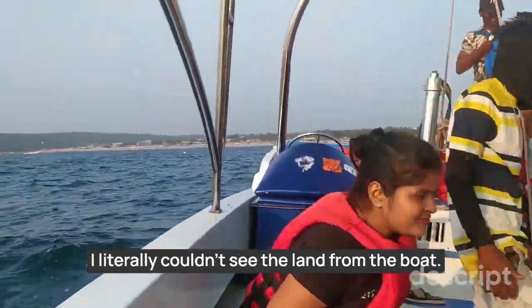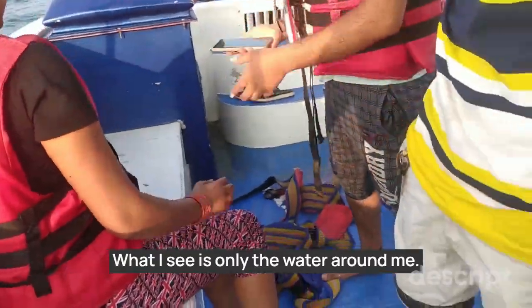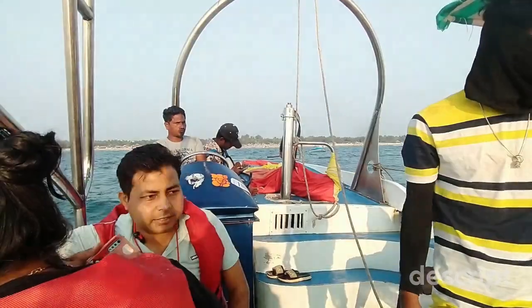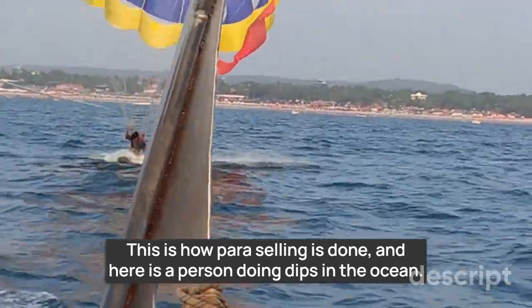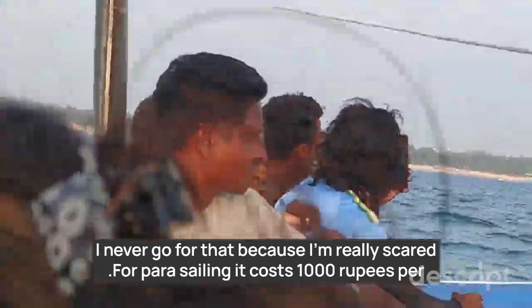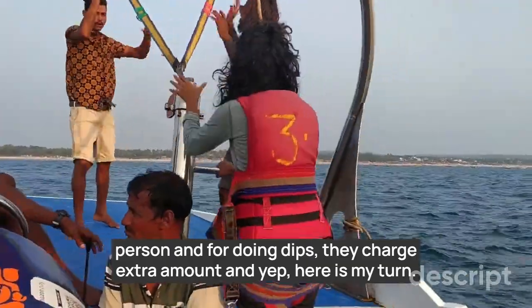I literally couldn't see the land from the boat. What I see is only the water around me. I have never been this far from the land. This is how parasailing is done, and here is a person doing dips in the ocean. I never go for that because I am really scared. For parasailing, it costs 1000 rupees per person, and for doing dips, they charge an extra amount.